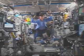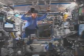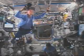Lisa Nowak and Stephanie Wilson documenting the activities of their crewmates on a variety of cameras inside the Destiny Laboratory Module.